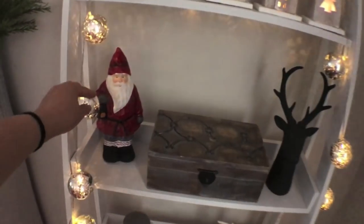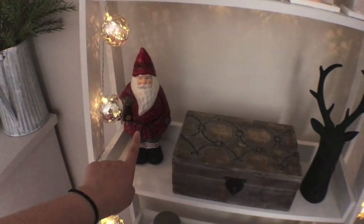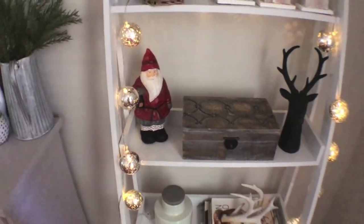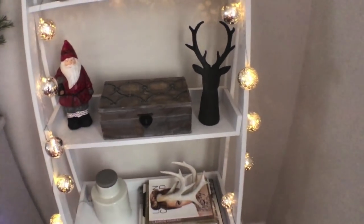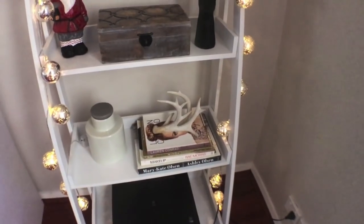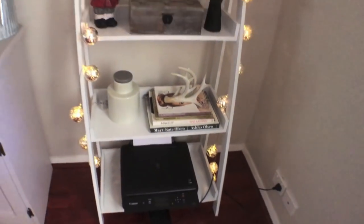And again, I got them for about $3 or $5, I think, from Bed Bath & Table last year. The little gnome Santa is from IKEA. I think he is absolutely adorable. I love him. The reindeer bust head thing is from Kmart, I believe, a couple years ago. Have had that for a little while now. And then the antlers are from the Bed Bath & Table Christmas range. It's actually a napkin holder, but I just liked it as decoration, so that's down there.